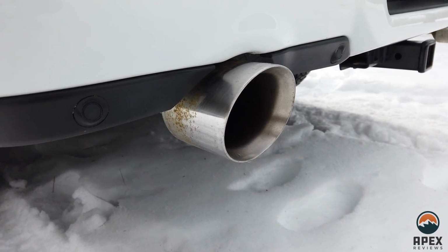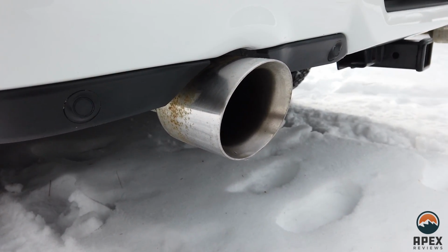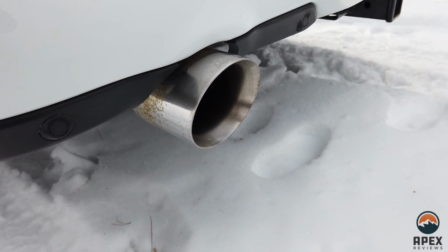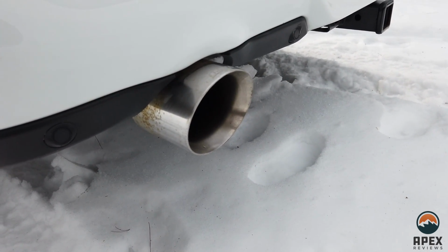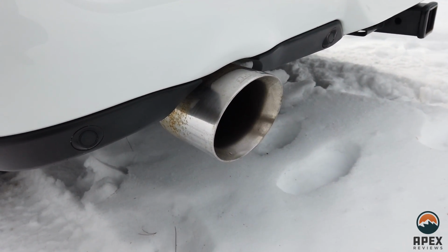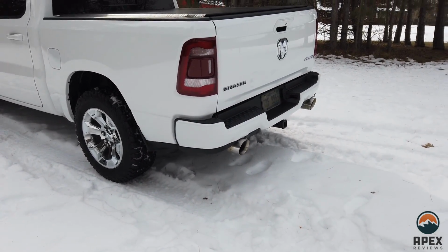And this tip looks great in comparison to how it normally looks, because I actually just finished detailing this truck completely with Iron X and clay bar and wax and everything. I'll also discuss why that took place, but the tips were also clean. I didn't clean them all the way in, obviously, but in general, the tips look like this all the way out here if I just let them go too long. So it's just kind of a flaw in Carvin's system. Has nothing to really do with the truck, but I wanted to note that in case anyone's looking at the Carvin exhaust.